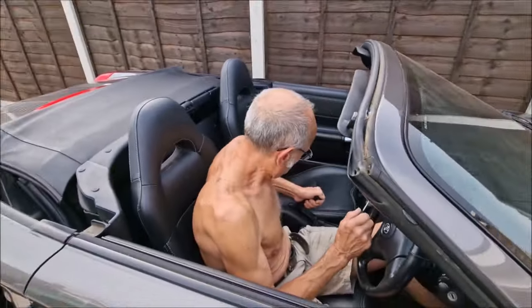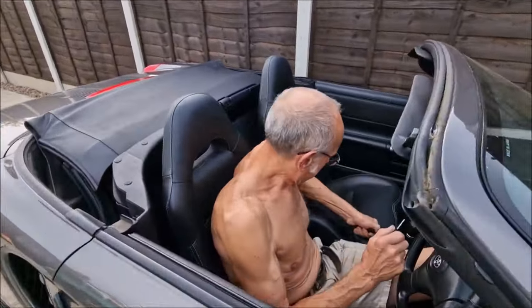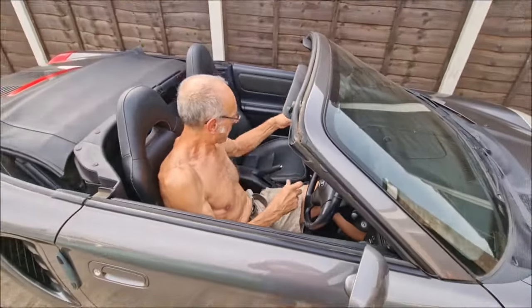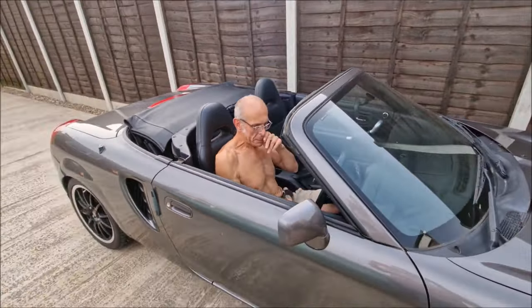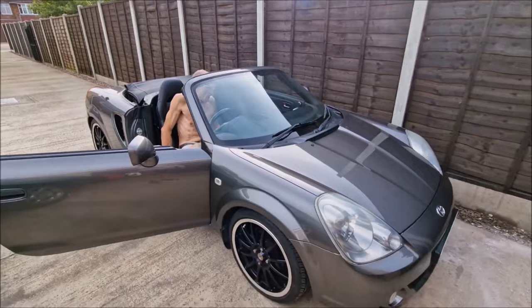Smart cars, yeah. So this is the first look. What are you giving me advice? A little reverse travel. Oh, don't like that. So the car has got no MOT. When I bought it, it's had a ticket. But yeah.